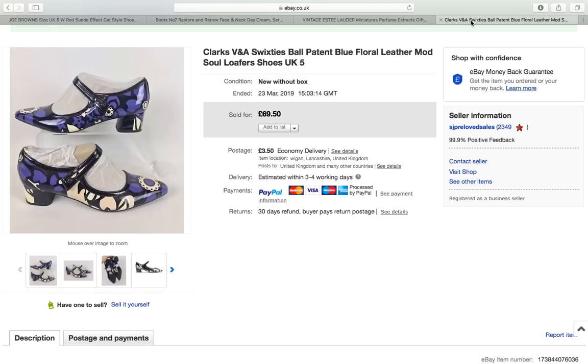Yeah, good sale. Paid £3 for these at the car boot sale, so I was made up with that. I would have been made up with about £40 for them, but they did sell for the full asking price of £69.50. So that was a good one.